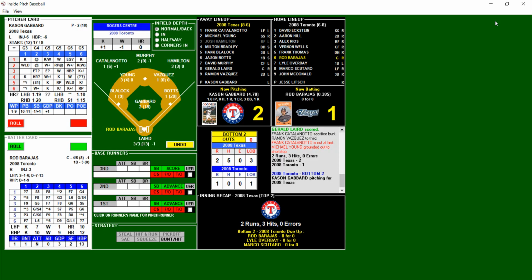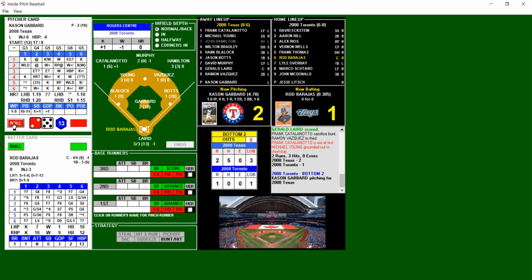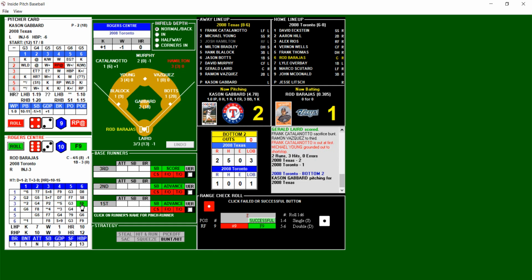We go to the bottom of the second. It's Rod Boharis, Lyle Overbay, and Marco Stutero due up for the Blue Jays. Rod is batting a .385. Here's the pitch. 4-2, column 4, row 2, range play at the ballpark. We're going to go to the ballpark card. 6-3, column 6, row 3, fly ball out there to Hamilton. Hamilton's range is in a 1 to 3. That is a 1. Hamilton goes back, makes the catch, and retires Rod.